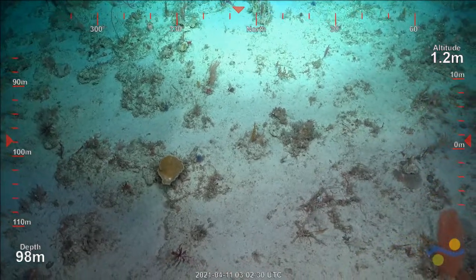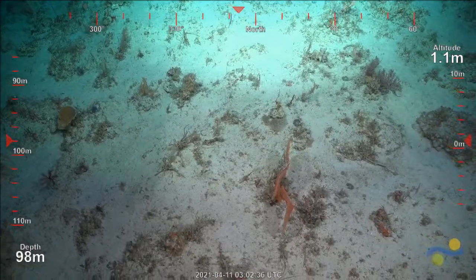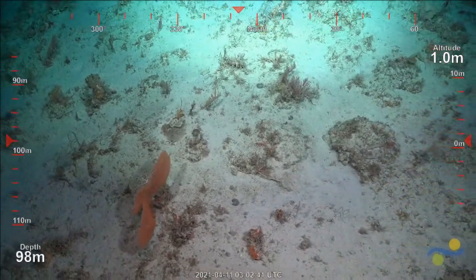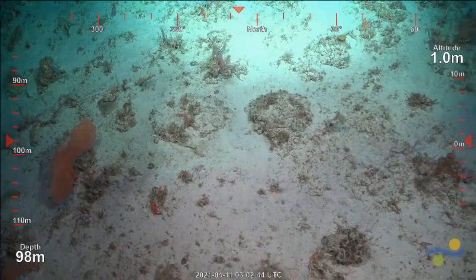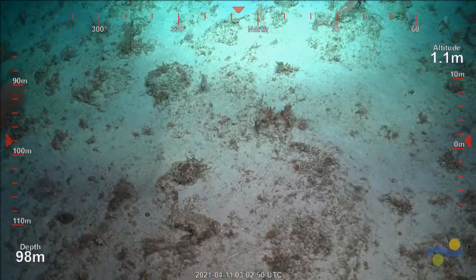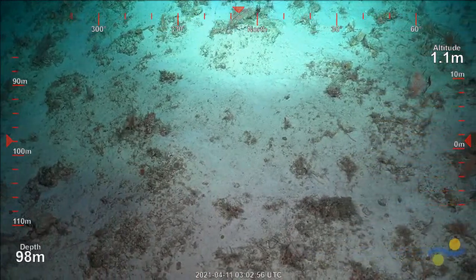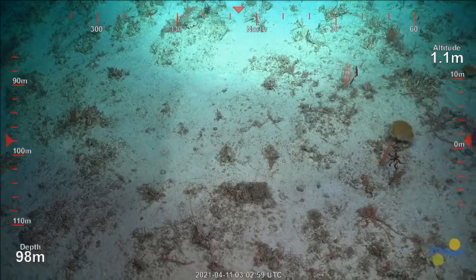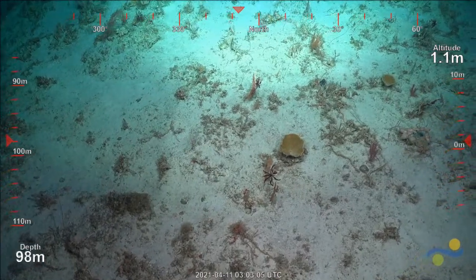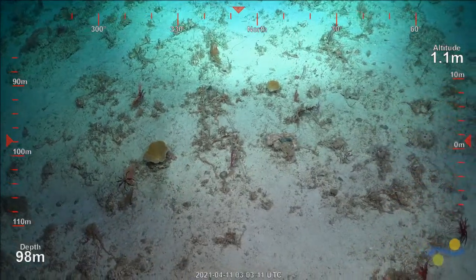Alright, so let's go right here, this point. So I've marked a few waypoints. I did see an egg mass on Major at lunch that was a beautiful front egg mass. Same thing in... Oh, I hope you marked it. Come back now.